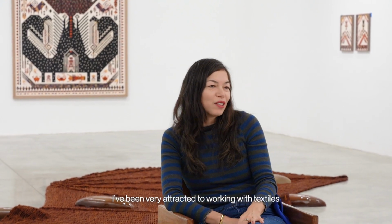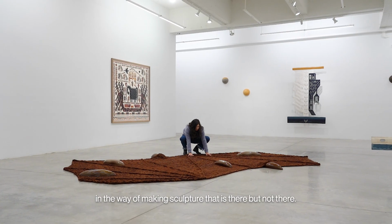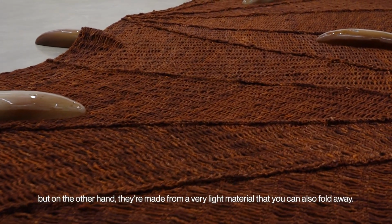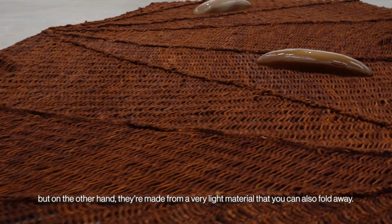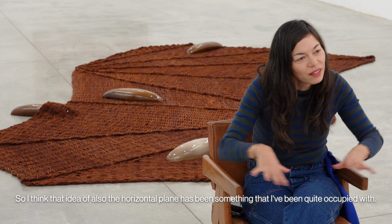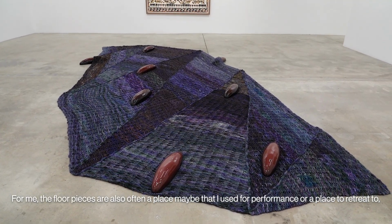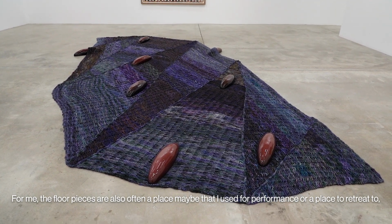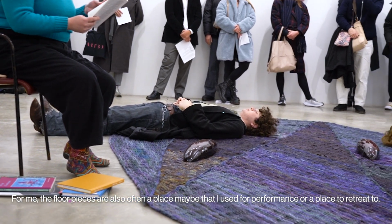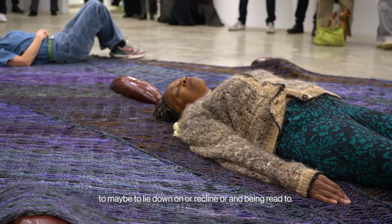I've been very attracted to working with textile as a way of making sculpture that is there and not there. The floor pieces take up space, but on the other hand they're made from a very light material that you can also fold away. That idea of the horizontal plane is something I've been quite occupied with. The floor pieces are also often a place I've used for performance, or a place to retreat to, to lie down or recline on, and be read to.